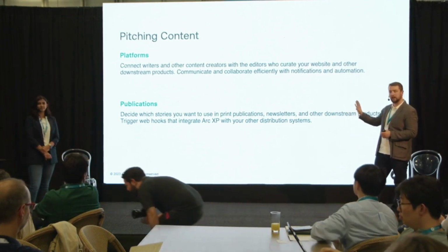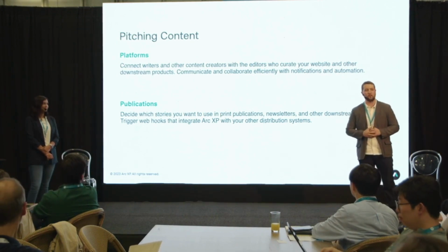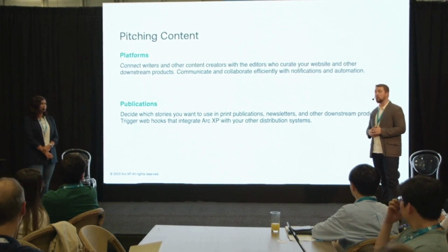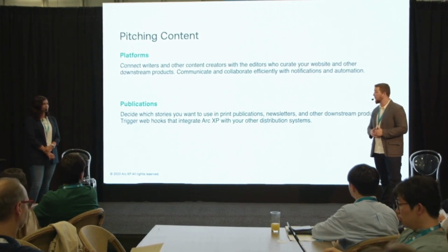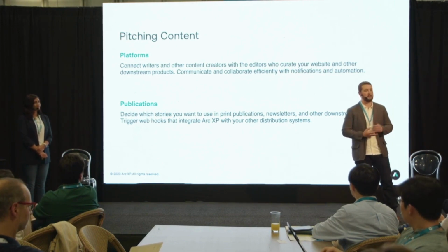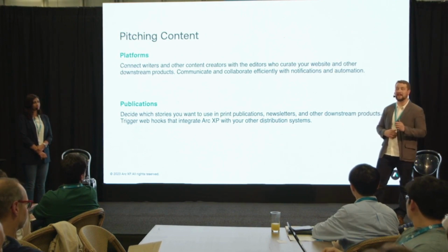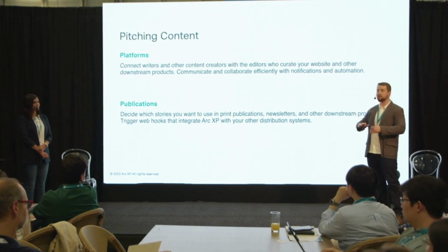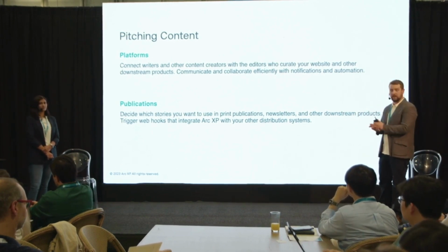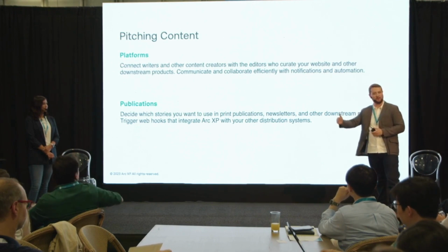Publications. Again, similar in concept, but this is more used for integration with a print CMS for a newspaper or with a newsletter system. Think of a weekend magazine, any kind of other product. And the key difference here is that you're going to be pitching to a specific edition date, right? The homepage, 24 hours, you can change it. Social media, you can post whenever. But an actual magazine or newspaper, you have to decide, is it going out in today's edition or tomorrow's?